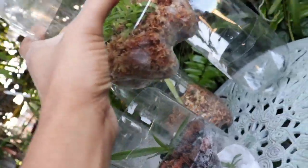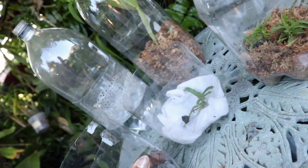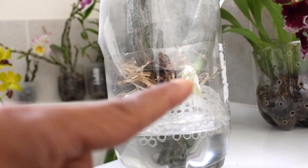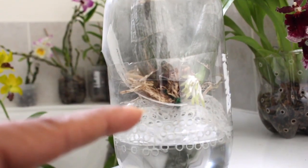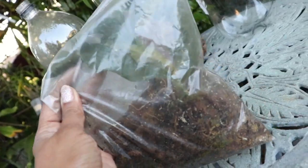I have shown you in many of my different videos, different methods, different techniques on how you can save your orchids, and it's just a matter of finding one that works for you. And of course, what also works for the orchid.